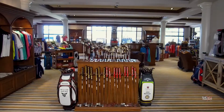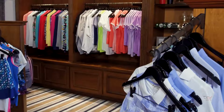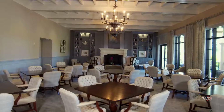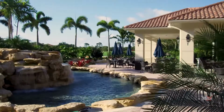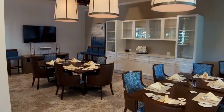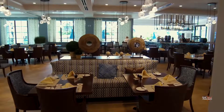Within the clubhouse, you'll find a well-appointed golf shop. Golf is very important, but dining is very important as well. The club's most recent addition to its dining options is the all-new Park Restaurant. The Park offers breakfast, lunch, and dinner, all in a casual setting. The restaurant opened in February 2019, and the members love it.